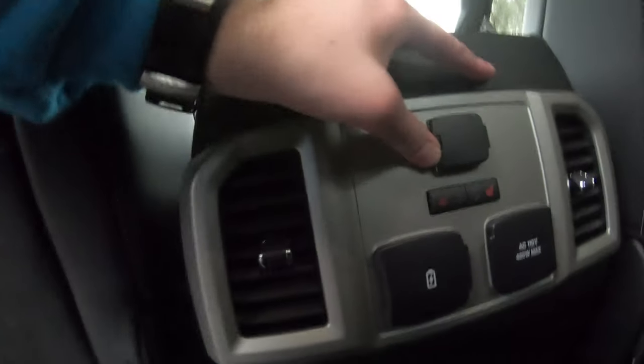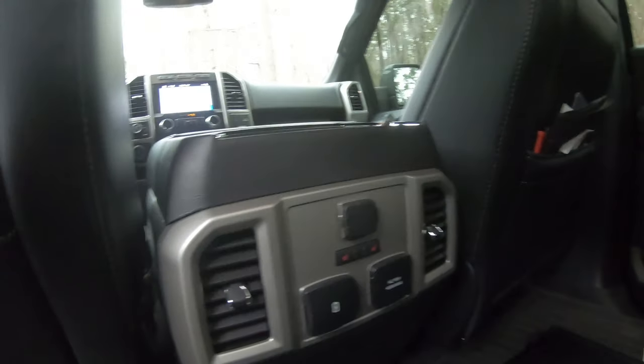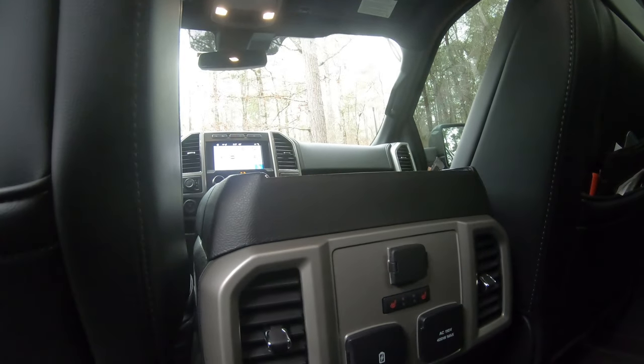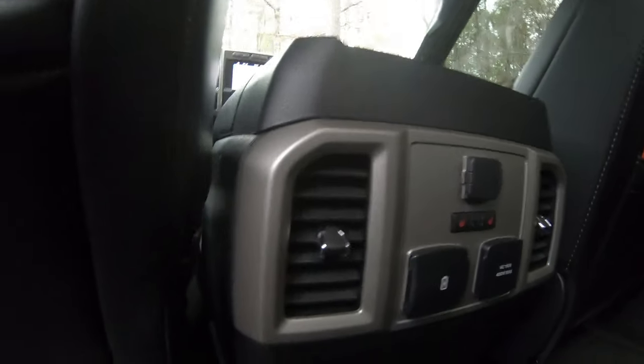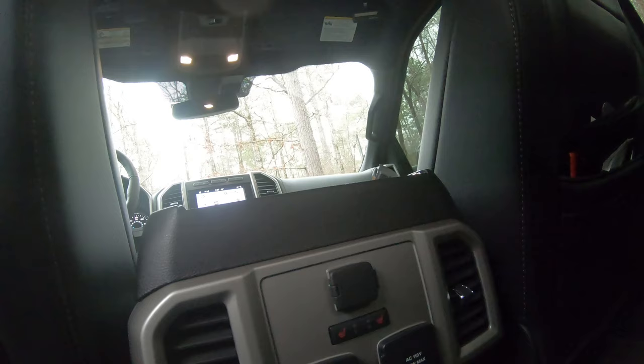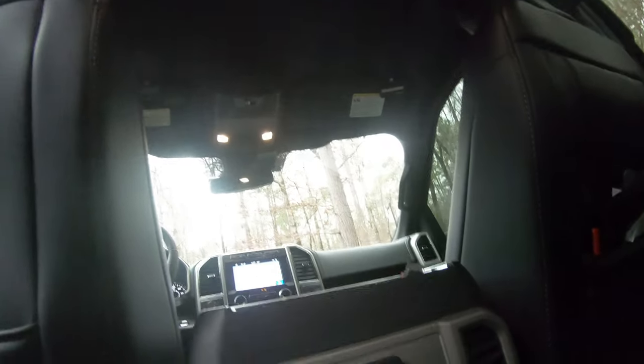All right. Back over here. Rear heated seats, which is amazing, and I love that feature. And one thing I don't like about it is it's not as good as the front seats, which kind of makes sense. And it doesn't have cooled seats.